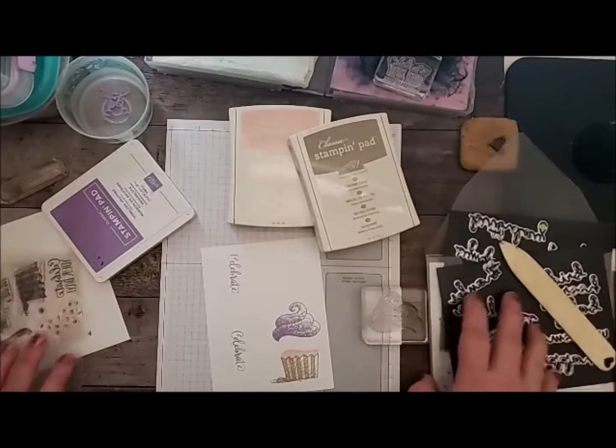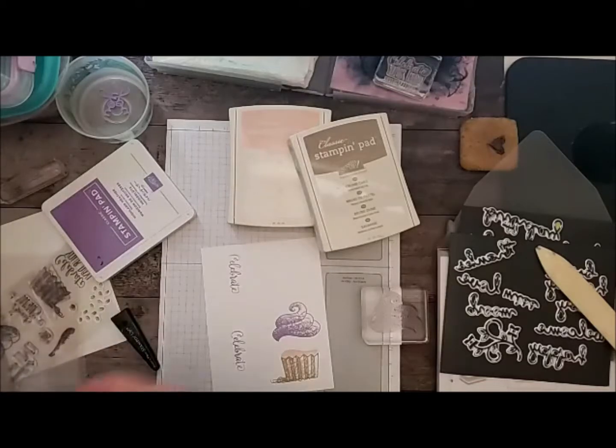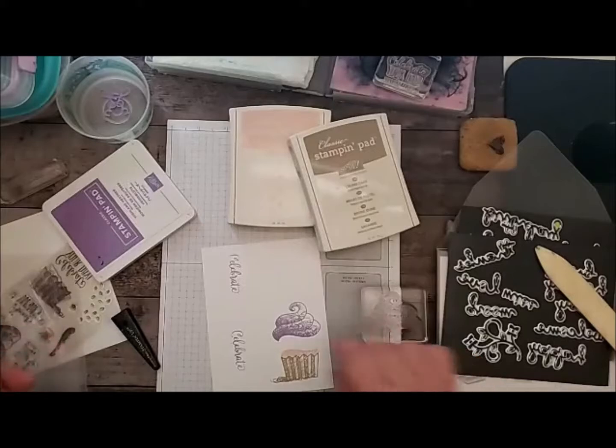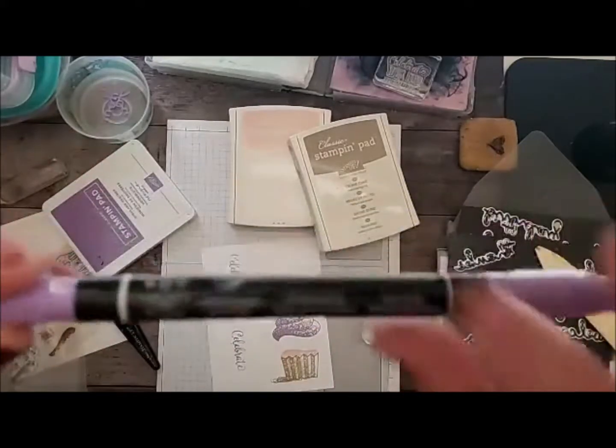Isn't that fun? Do you guys like to fussy cut? Usually you either love to fussy cut or you hate to fussy cut. But our Stampin' Snips are pretty awesome. No, I actually am not using the alcohol markers. So you need to use your Stampin' Write marker.